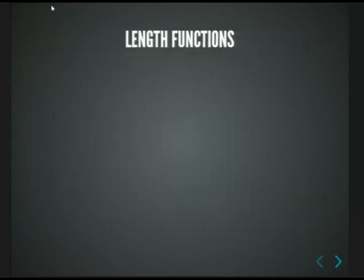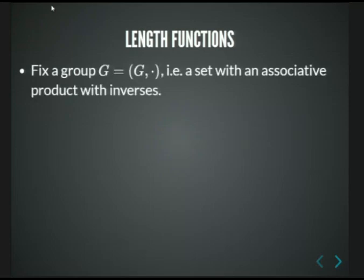So let me give some idea of the mathematics behind it, as I said. We'll fix a group. Do people know what groups are? Okay, can I assume people do?